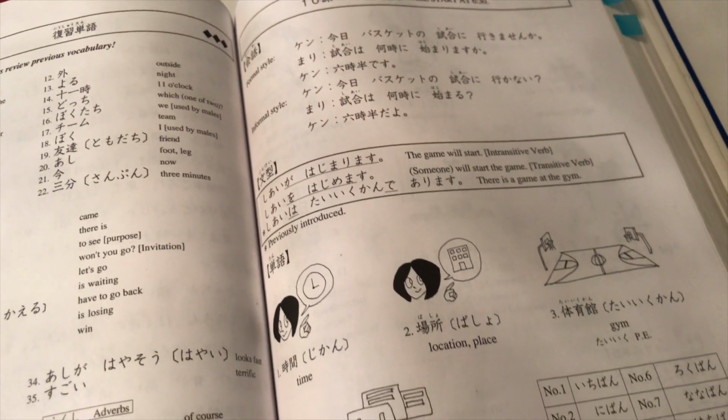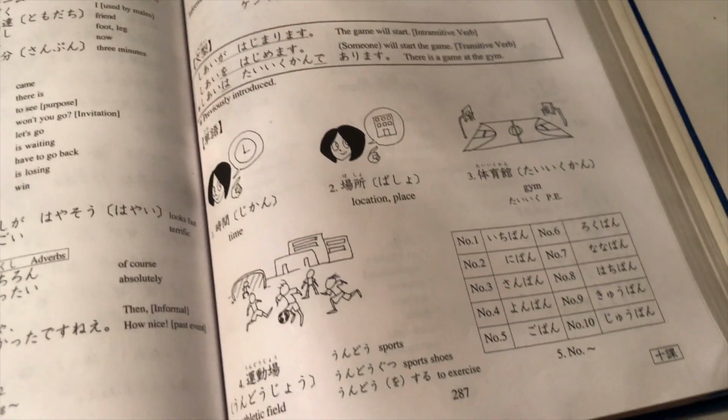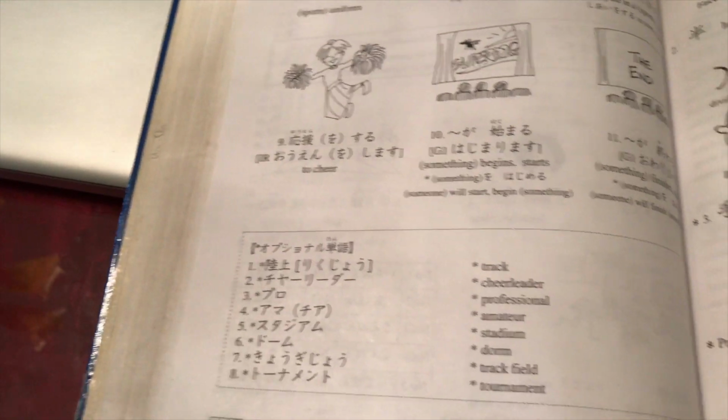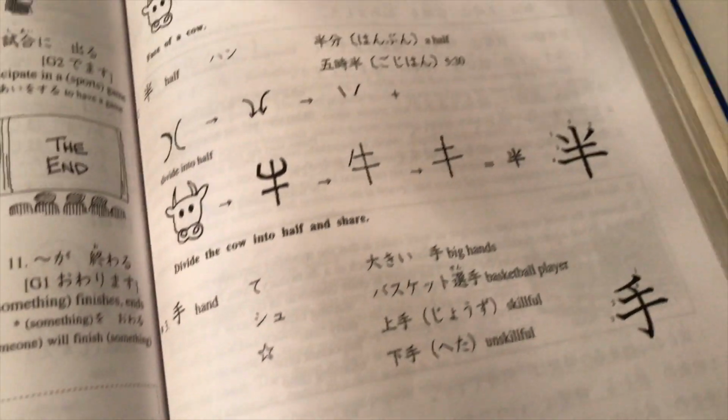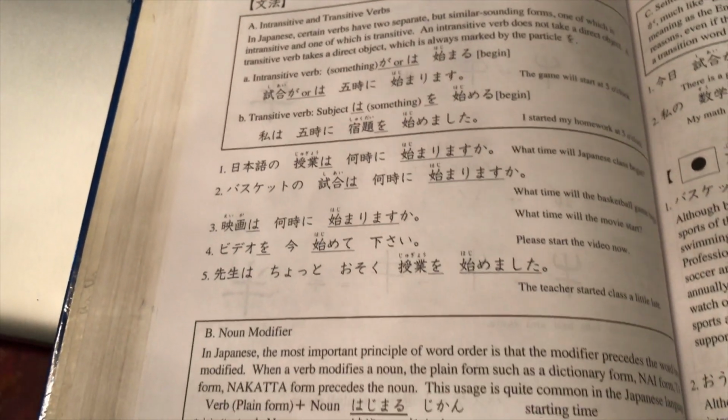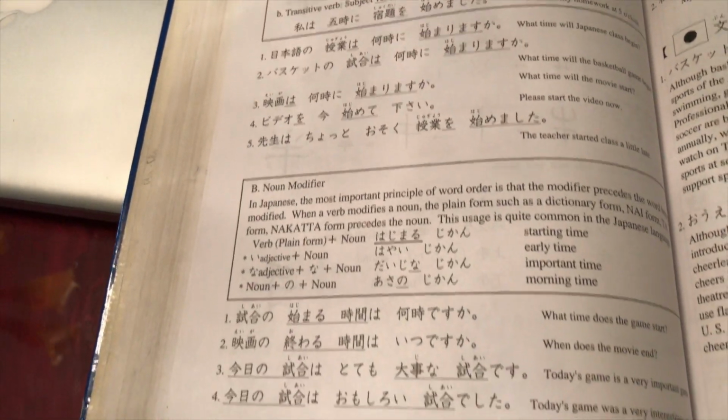And each chapter is broken down into 4 different sections, starting off with a conversation example, grammar for that section, and vocabulary, and then after that, kanji. So it's formatted extremely well, and it's so easy to learn from this book. I highly, highly suggest it.